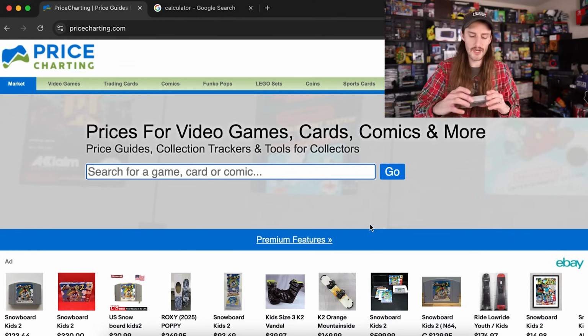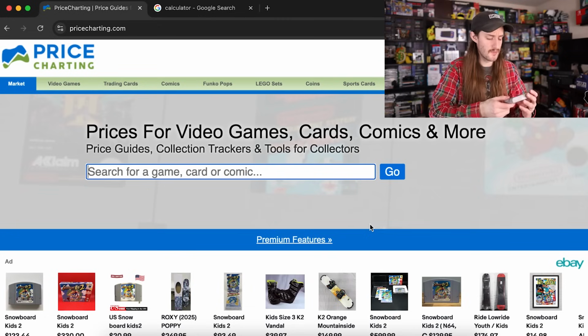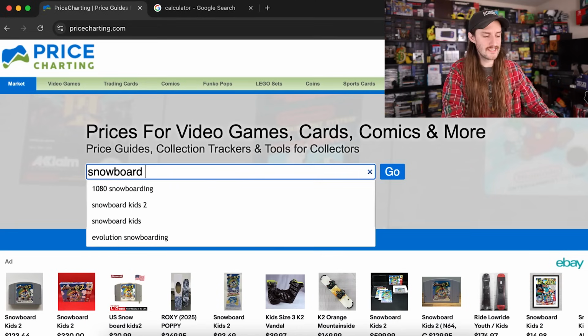Starting up with Snowboard Kids 2. This is a game I don't have for my Nintendo 64 collection, so I'm glad to have added it. I ended up adding it to the collection for $60.